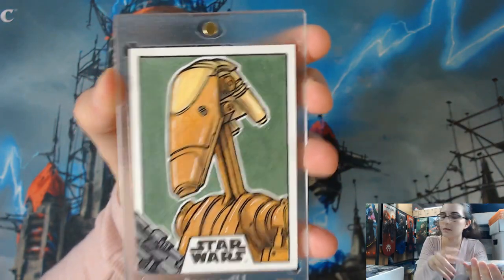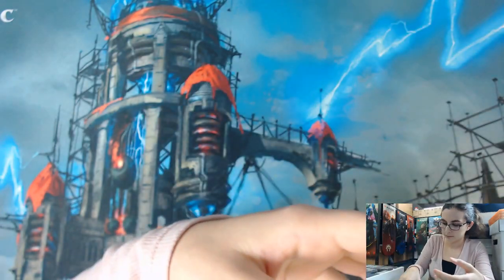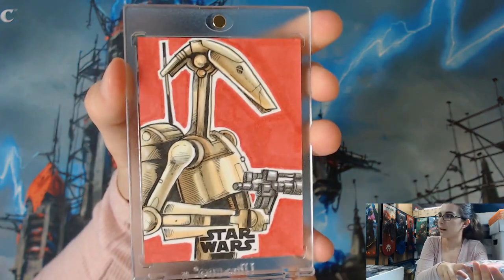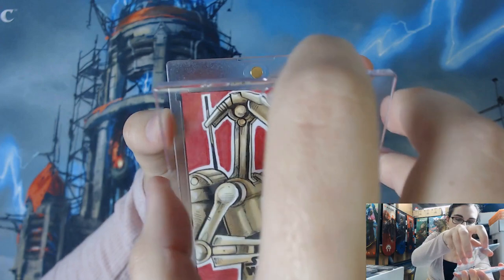Adorable battle droid. More battle droid. This one is by Mike Mastermaker, I believe. Yes, from 2018.